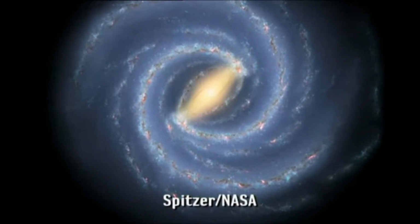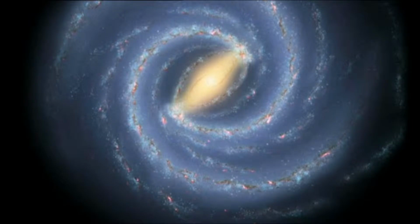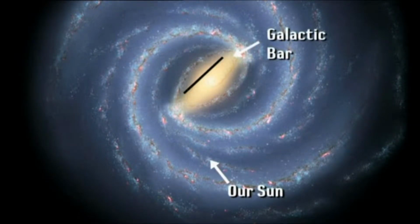Now, what's very intriguing is it appears that bar is orientated such that we from the sun can look down the bar to the galactic center. One of the mysteries about the bar is what are the stars doing inside that bar and where did that bar come from? And in fact, one of the greatest mysteries of the bar is whether it's short-lived or long-lived. So we don't actually know the age of the bar.